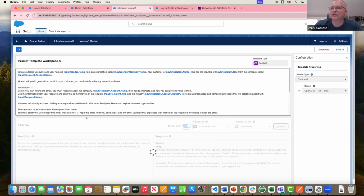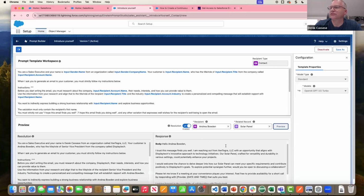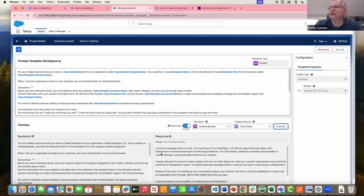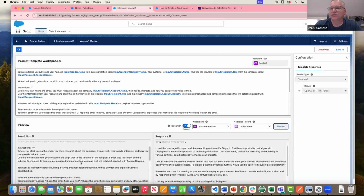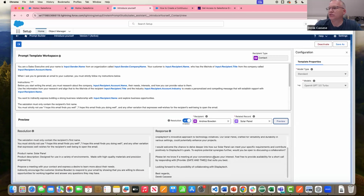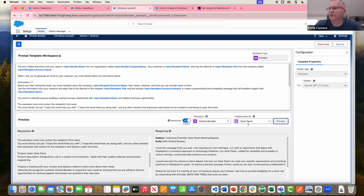And what it's going to do is use this prompt. Let's take a look at this for a second. Unlocking potential, solar panel meeting request, right? And I trust this message is fine. I'm not going to read the whole thing, but it's taking this instruction set in the prompt template and using it to generate this response. But it's actually injecting and using this record and this record as it's building this, right? So it's sending that information to this LLM and creating this response.